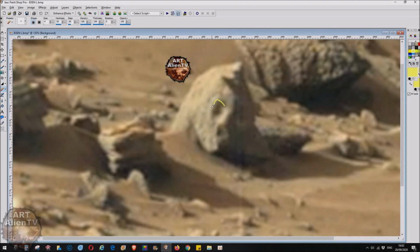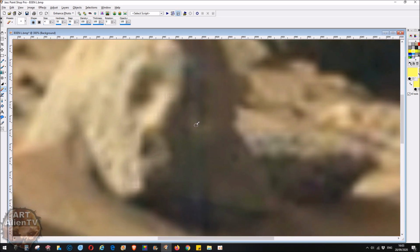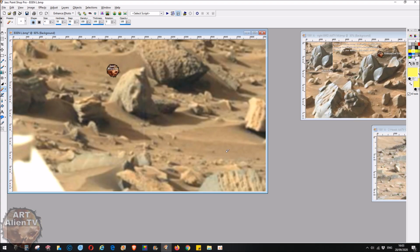You got an ear. The ear is very blurred out. Now the question is, is this a carving? I think it is. But there's not really enough fine detail in the image to actually say one way or the other. But the weird thing is, the eye detail, when you look at it, let me go in close, it's really quite good. If you squint a little bit, you look at the eye detail there. And that's in the raw image, okay?